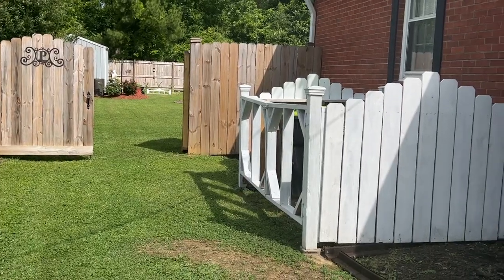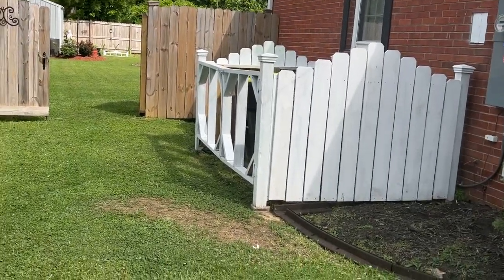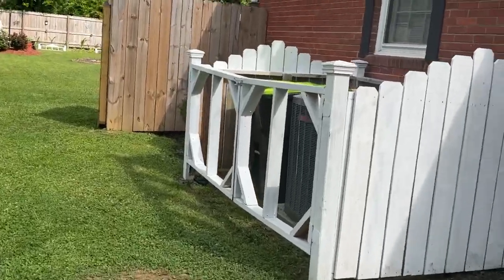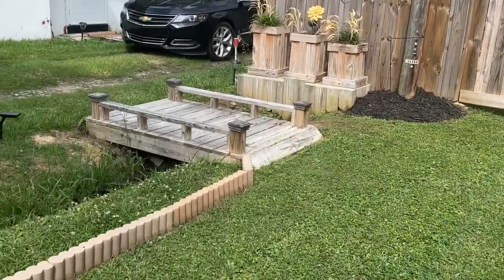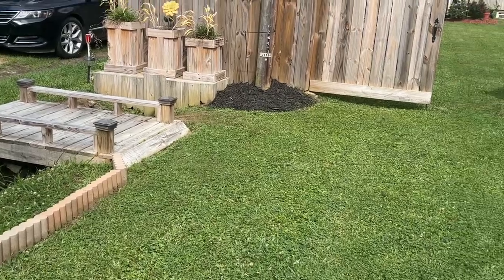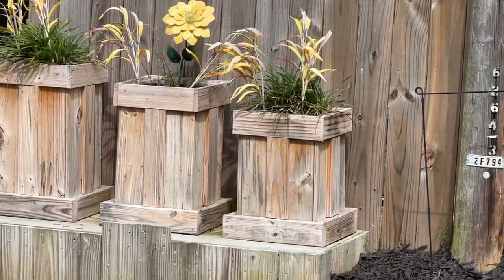All right, you guys, you said you wanted to see Poppa Yah's work, okay? We're going to start here. He made a little house for our AC unit and our trash can. And over here, he made a little walkway so me and my sister can walk across the ditch to each other. And he made those little planters right there.